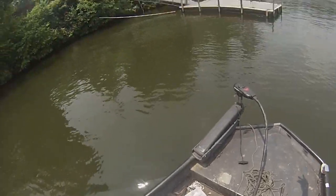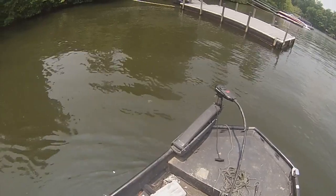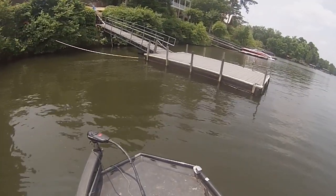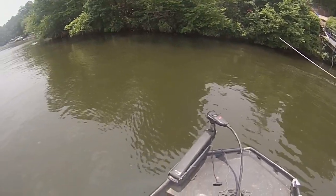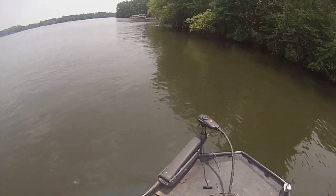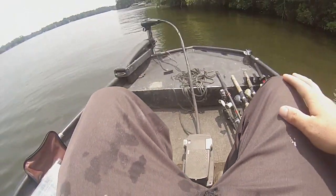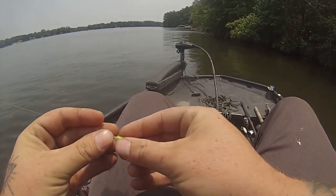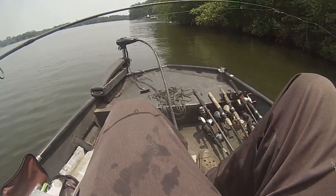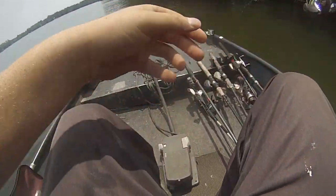Here, dude. Don't be doing that, man. God, that scared the heck out of me. I ain't even gonna lie. He ain't never done that. Oh, man. I don't mind giving him the little fish, but I don't want him to get hooked or something. Look at this big old gar right here.